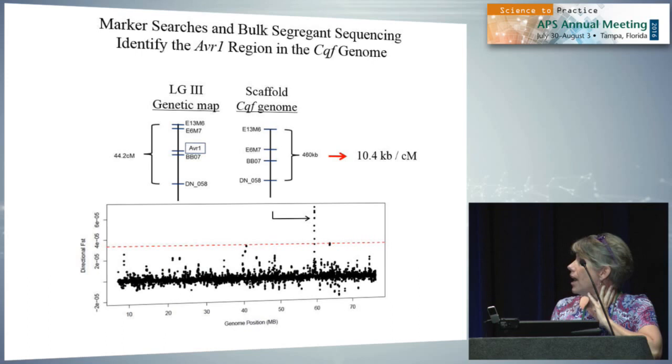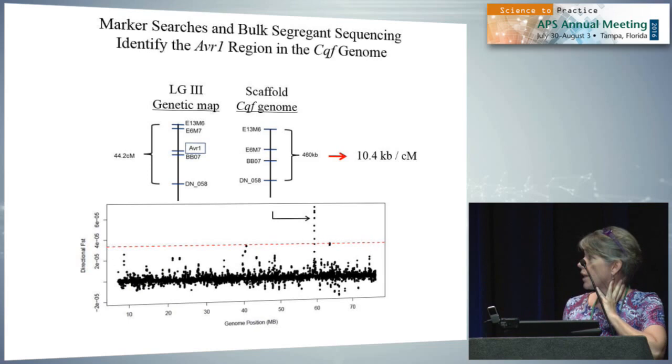And so it was narrowed down to an interval, and that was confirmed by an FST analysis that was sequencing of pycnia drops from those trees that I was talking about above. They sequenced pools of them and then looked for deviation from one-to-one segregation, and lo and behold, that arrow is pointing to scaffold 20, the same scaffold that the markers are present on. So it was like another confirmation that that was the right marker.